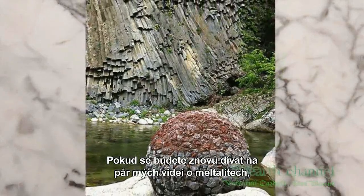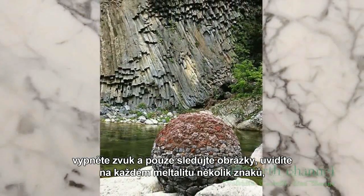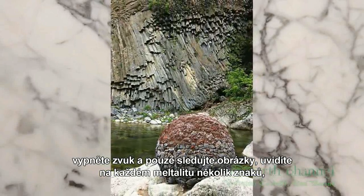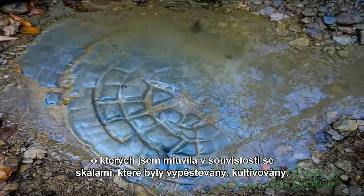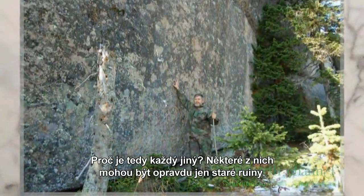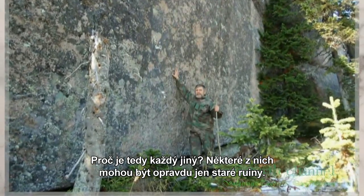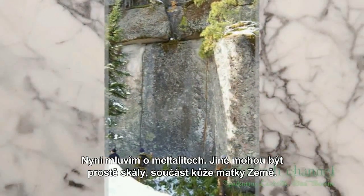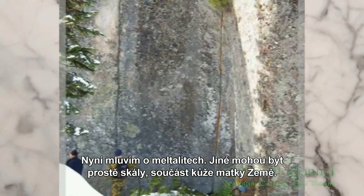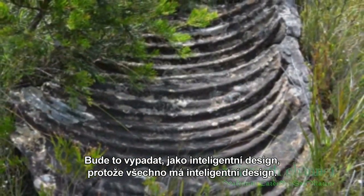If you now watch again my couple of videos on the megaliths, just turn off the sound and only watch the images, and you will see, usually at every megalith site, multiple signs that we are talking about rock that has been grown, cultivated. Now, why exactly will be different for each and every case? Some of them could be indeed old ruins, I'm talking about the megaliths. Others could be simply a rock, part of the skin of Mother Earth. And it will look that it has intelligent design, because everything has intelligent design anyway.